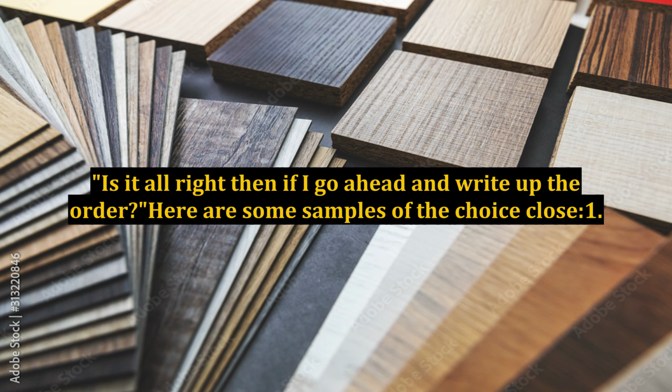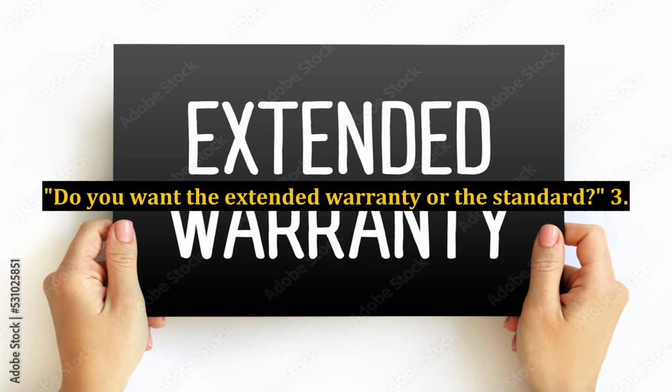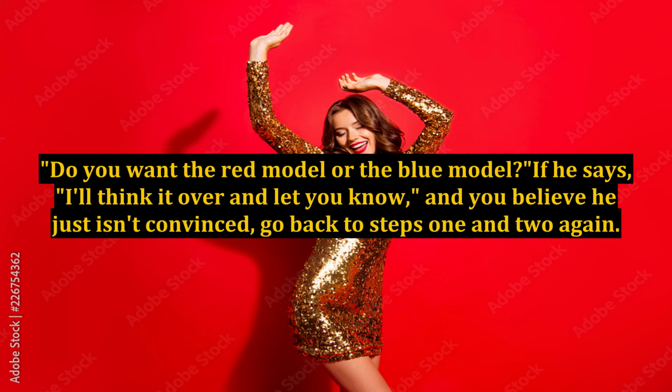Here are some samples of the choice close. 1. Do you want that delivered express or regular? 2. Do you want the extended warranty or the standard? 3. Do you want the red model or the blue model?